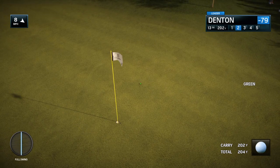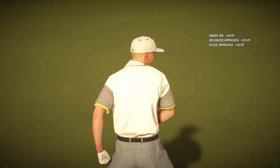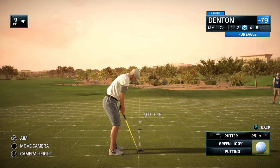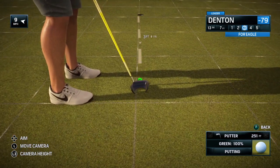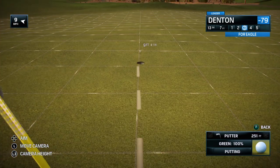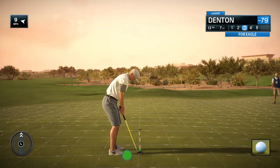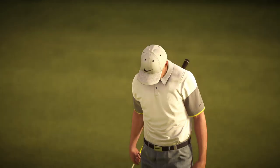Really good distance control there, playing well to his strengths. And getting ready for the putt. Count it, it's an eagle.